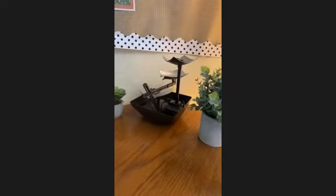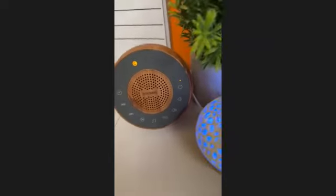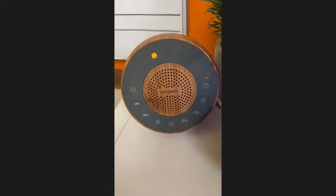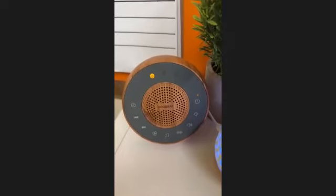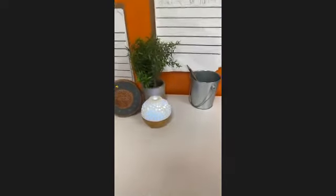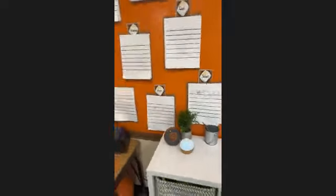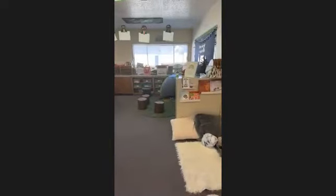And a couple other things that I have right here, I just added a little water feature that goes all day. Some plants just to kind of bring a little bit of greenery in. And then if you listen, I have a noise machine that plays different sounds. Our classroom is nature focused, so this one is a nature sound. I have some aromatherapy that I light and use every day for my students. So it always has the lavender, the eucalyptus.